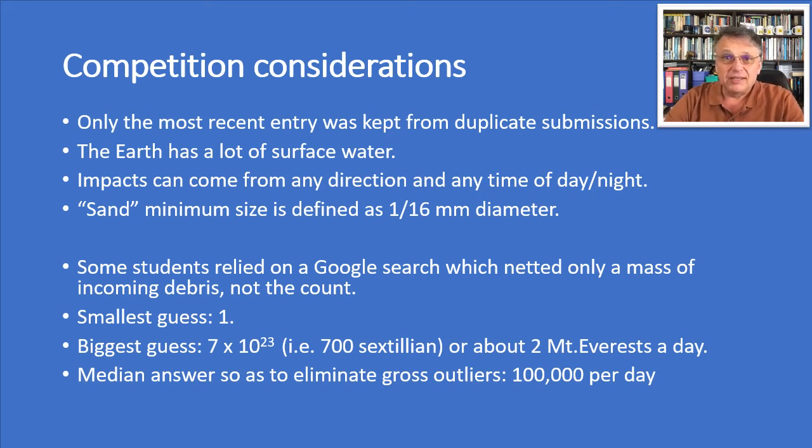Now, sand, interestingly, does have a formal definition, and indeed a Google search will show this fairly readily. And the lowest size of a particle of sand is actually considered to be 1/16 of a millimetre diameter. So 1/32 of a millimetre in radius. Anything below that is considered silt rather than sand. And because the competition is looking at anything the size of a grain of sand or larger, it's therefore 1/16 of a millimetre diameter or larger coming in.